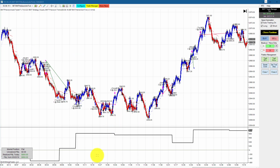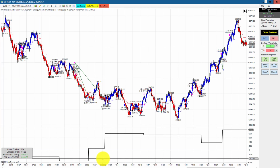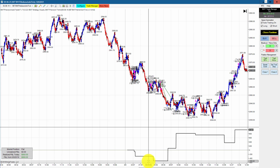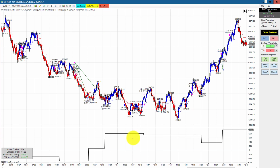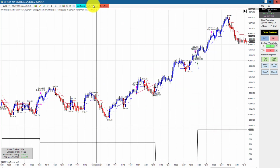Okay, the E-mini S&P on a 987 tick Heikin-Ashi chart was moderately active today, and it first drew down about $550 or $275 per contract, and then made a first equity high of about 800. Drew down a little bit, and then came back and finished at 950.